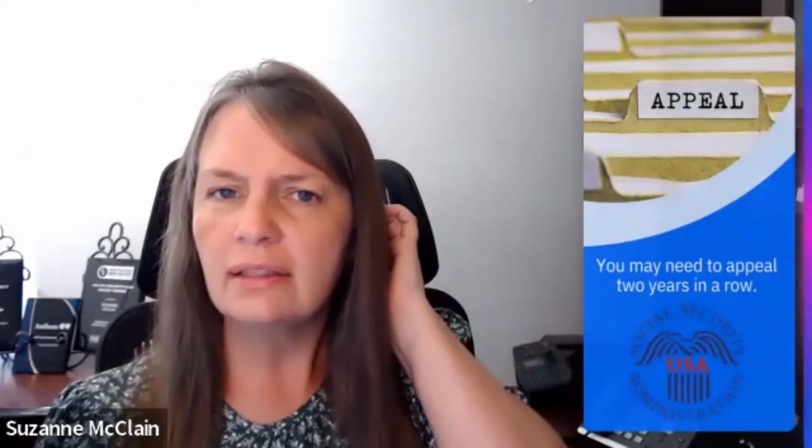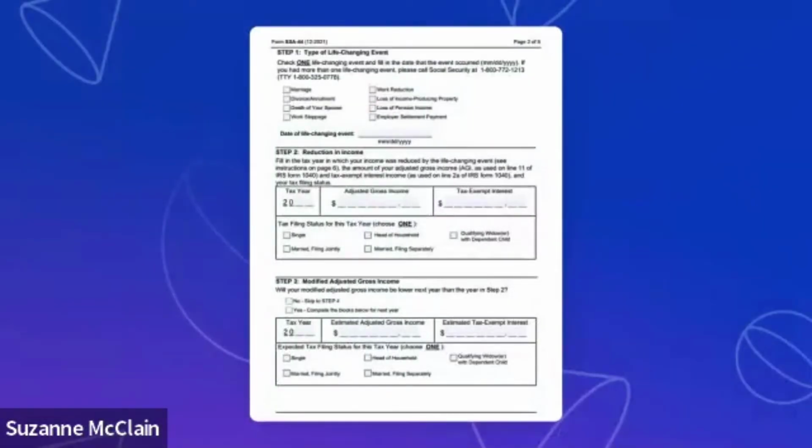When the Social Security Administration pulls your income tax return, and of course you had to pay tax on that money, those are not appealable things. You can't go back to Social Security and say, well, in 2020 I made $400,000 because I pulled $100,000 out for my daughter's wedding, so I really only have $300,000 in income. That doesn't work. Like I said, the appealable items are typically what's on that form. Let me show it real fast. It is typically marriage, work reduction, divorce, loss of income producing properties. These are mainly your appealable things.